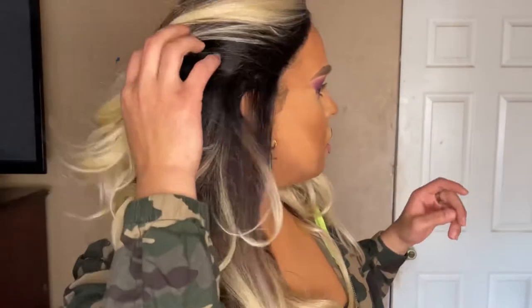It is a lace front, but I guess I would say consider it a T part. It's just lace around the perimeter, as you see, so it's a hard front. She does got some baby hairs, which I'm not going to glue down right now because I don't feel like it.